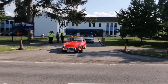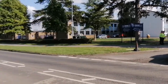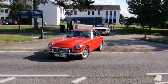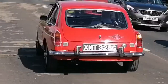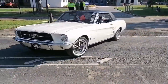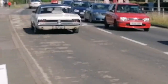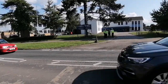Here he comes. You could have got out of there. Well, they were on. Come on. Got out there, I'll let him out there. Got the Ford Mustang here. Lights had changed there, of course.